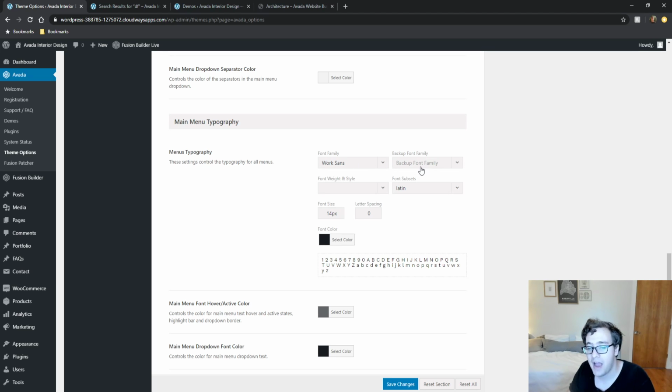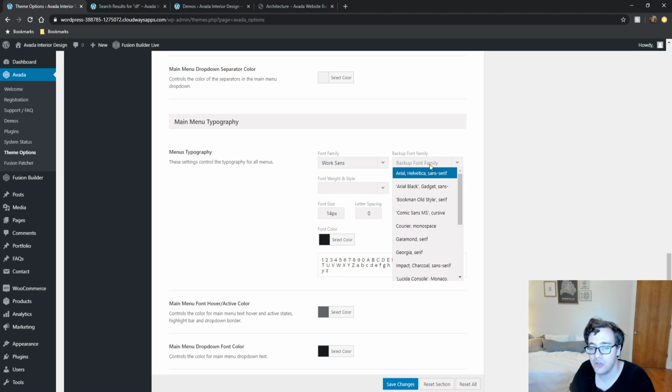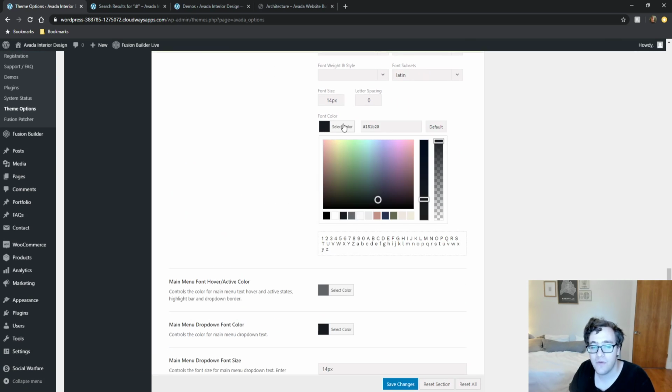You could choose to give it a backup font family, which is going to be a local font as a substitute in case the Google font can't be downloaded, which is typically when it's restricted in a country where Google fonts are not allowed. Or give it a fallback font, so that way if the font isn't downloaded, it'll swap to it.